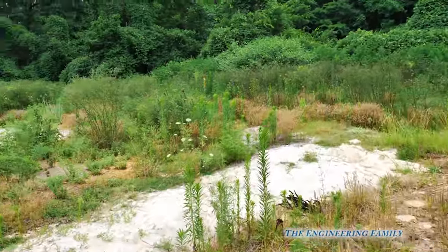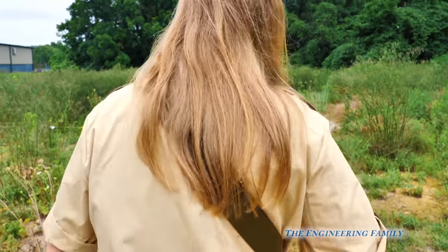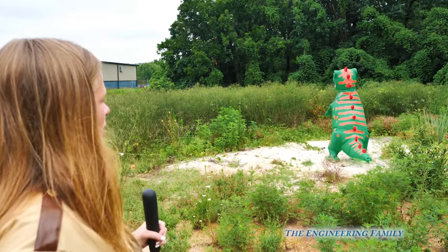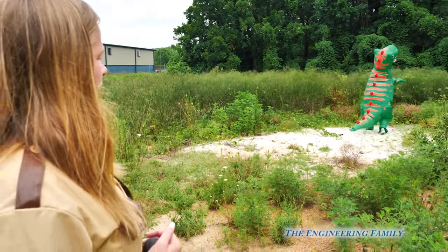Assistant, I think T-Rexes like squirrels. Maybe they can make a squirrel sound. I don't know what a squirrel sounds like. Squirrel! Squirrel! Squirrel! I think it's looking for it. All right, here's your chance.